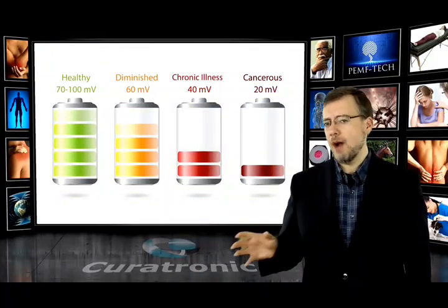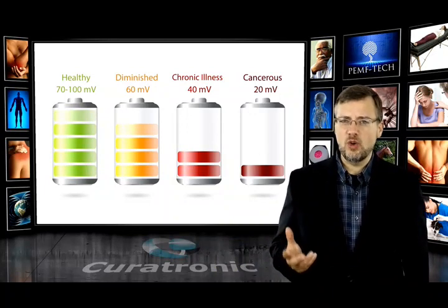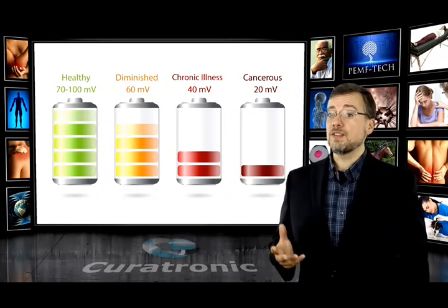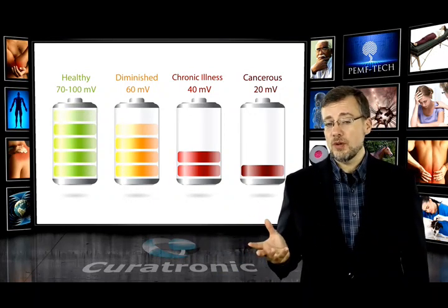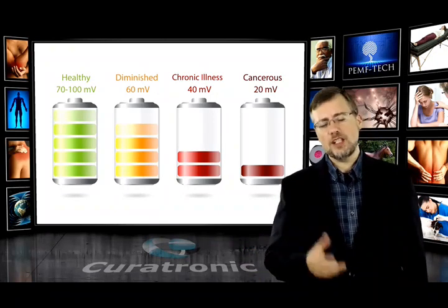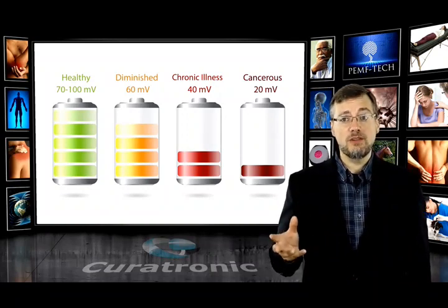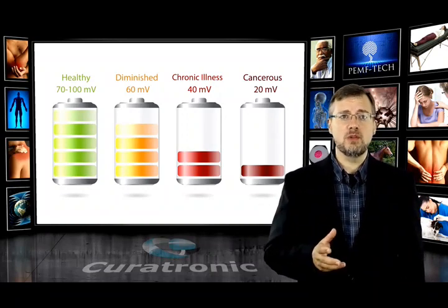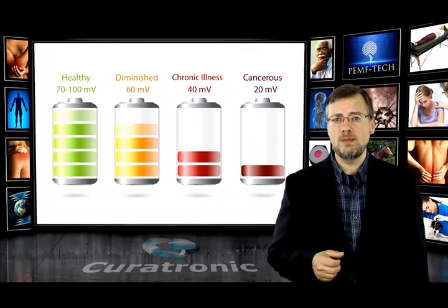However, cells will power down over time. Often we hear people say, "I'm out of energy," or "I'm running low." Well, this is because their cells have lost their positive charge, due to the aging process, perhaps stress, an unhealthy diet, or the toxic environment in which we live. Chronic illness was seen in people with cell voltages of 30 to 50 millivolts. Cancer is found in patients with a voltage of less than 15 to 20 millivolts.